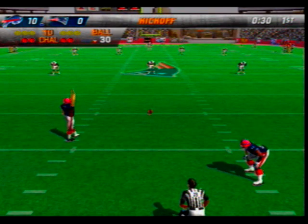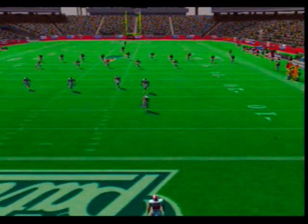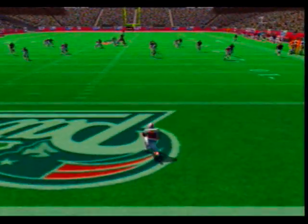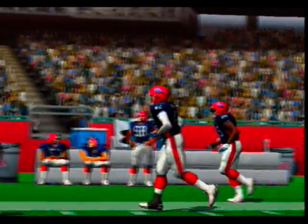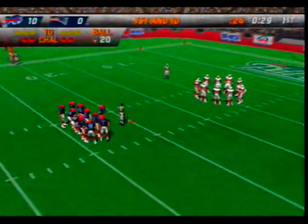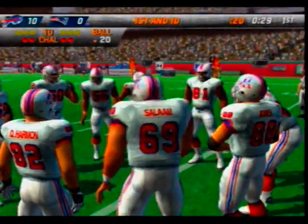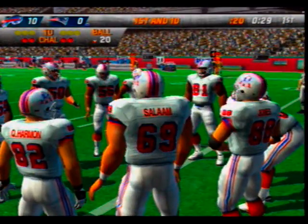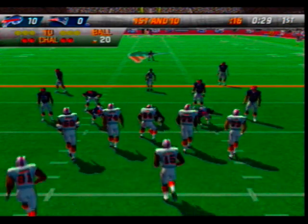Number one comes in to kick off. Harmon back deep to return. This one is handled by Harmon. The defense shut down the offense the last time they had the ball. Ball on their own 20. 20-yard line. First and 10.